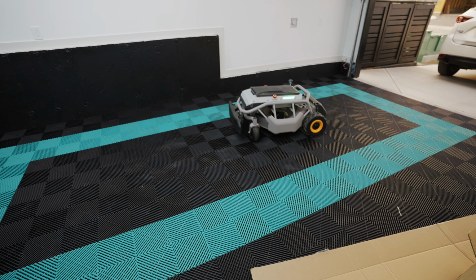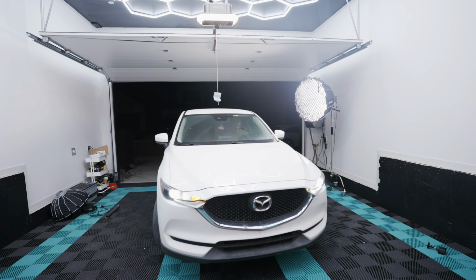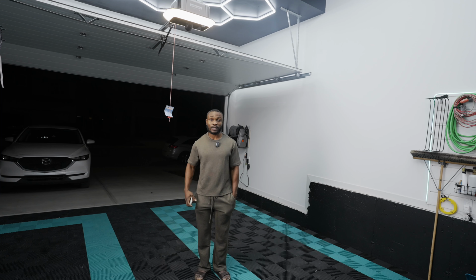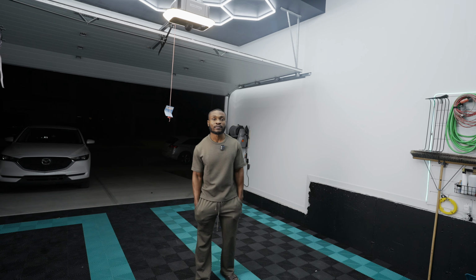Whether I'm working on a project, parking my car or washing my car, or grabbing something, everything here is designed to work together seamlessly. Now let's dive right into this tech and I'll tell you how I've used it to set up this space. Alexa, close garage door. Closing. Hang on.